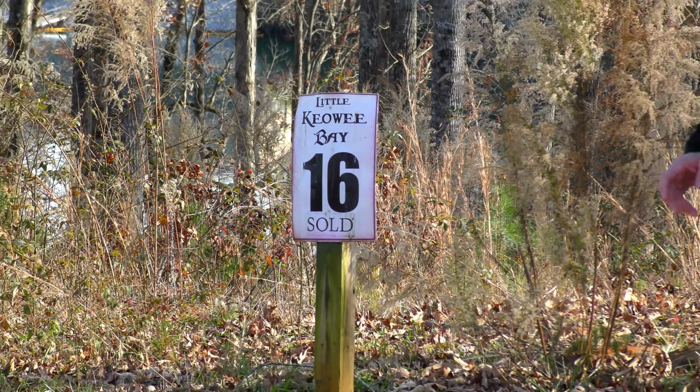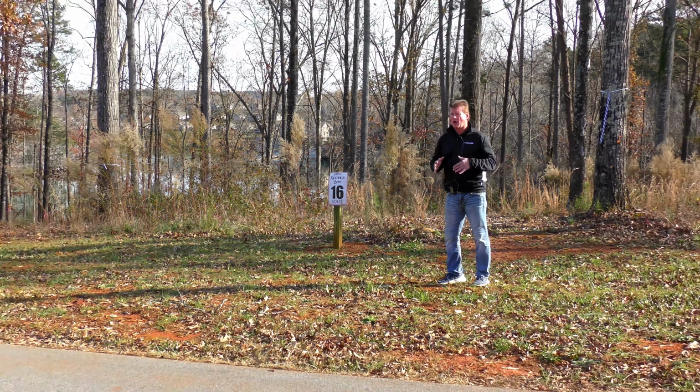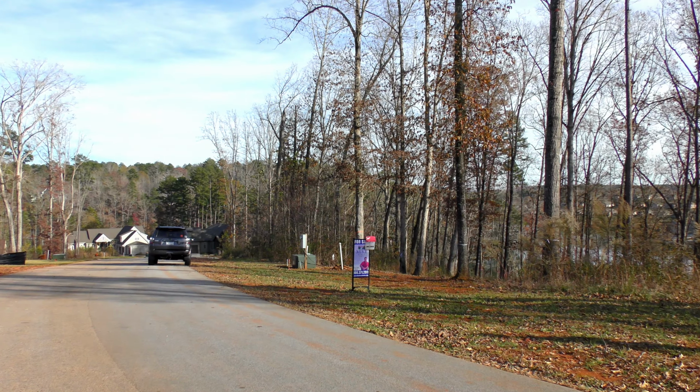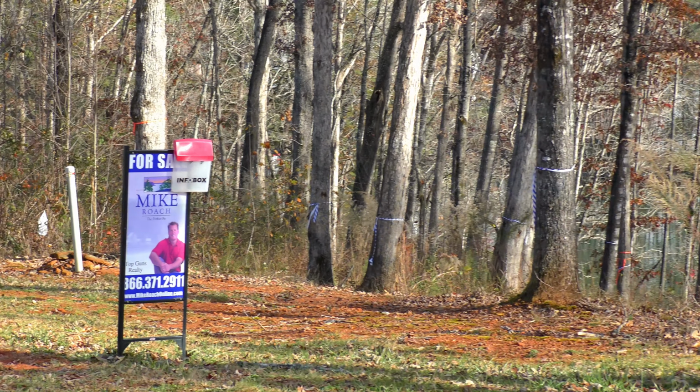We are at lot 16, Little Keowee Bay, as you can see behind me. We've got 0.92 acres, 118 feet of waterfront. As you can see, you've got these beautiful, nice hardwood trees. We've got a gradual slope down to the water, and what's at the water is special. You have a double-decker dock with double slips.